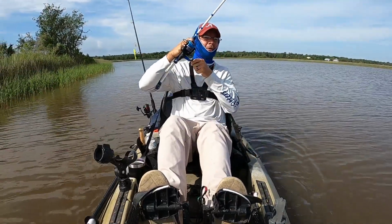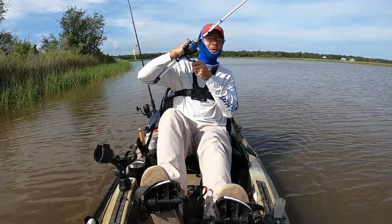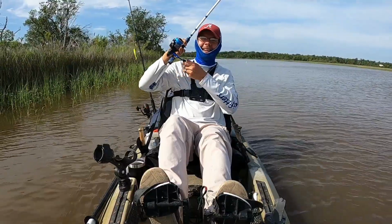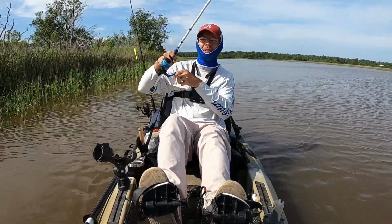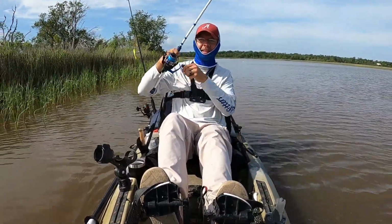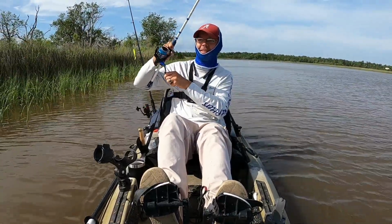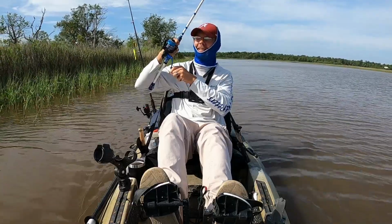All right, y'all, hooked up with my first fish today. Woo! It's a drag screamer too. It's working this grass line. I'm pretty sure it's a redfish. Yep, now he's running back at me into the grass.